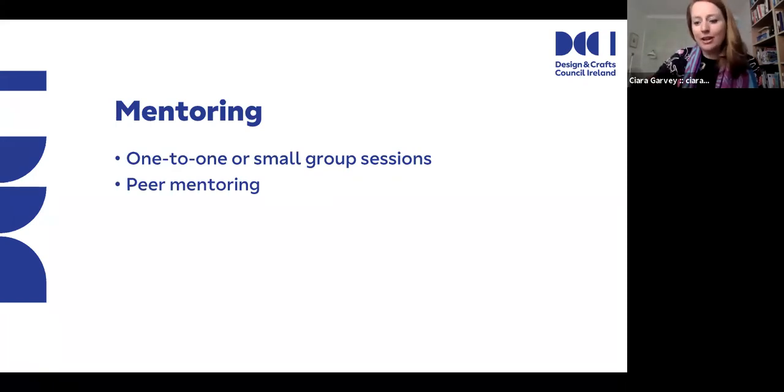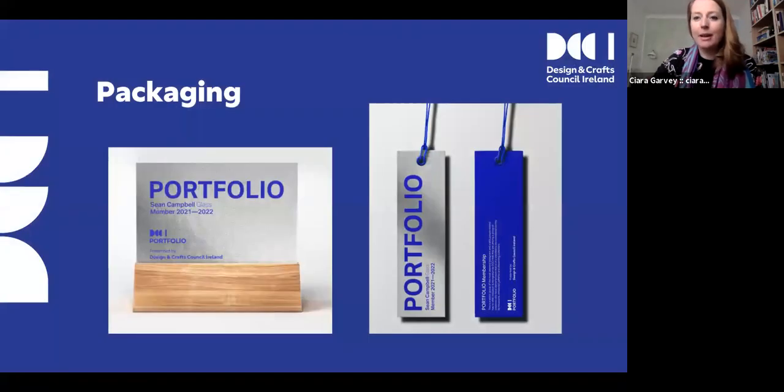Another benefit that we're offering portfolio members for this year, next year, will be packaging and branding. So this will be a way for makers to identify with the program. They can have packaging that they can use when they're sending out work that they're selling, and also maybe to have in their own studios. So this is a way to show potential buyers or collectors that you have been selected for this program at this particular point in time within the 2021 to 2022 year of the program.